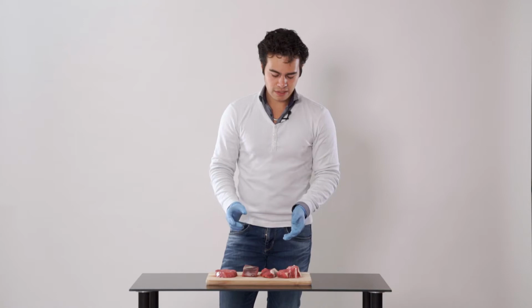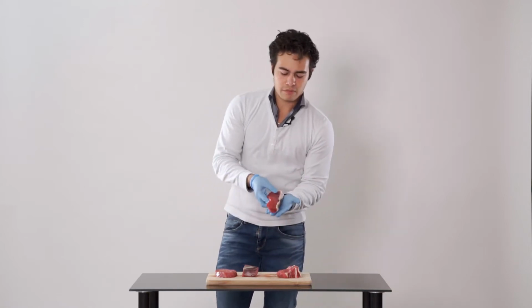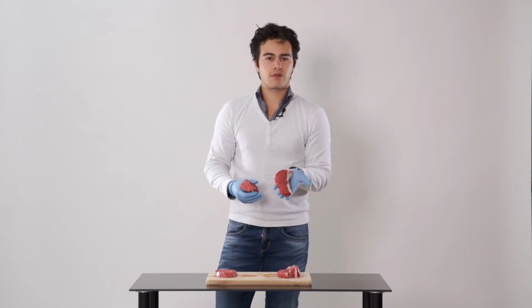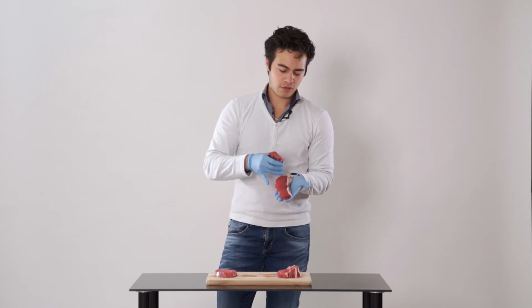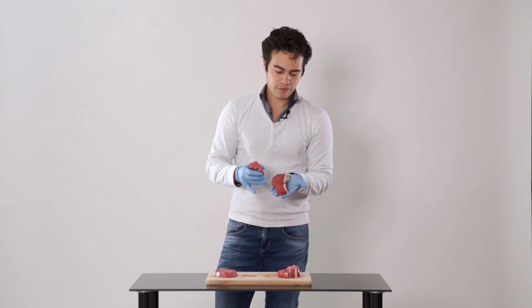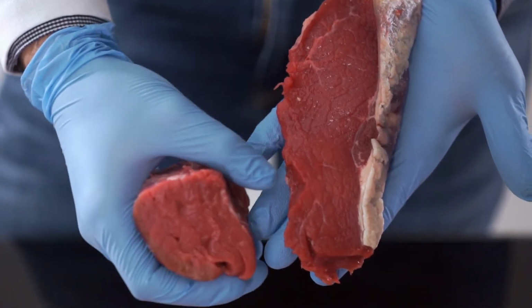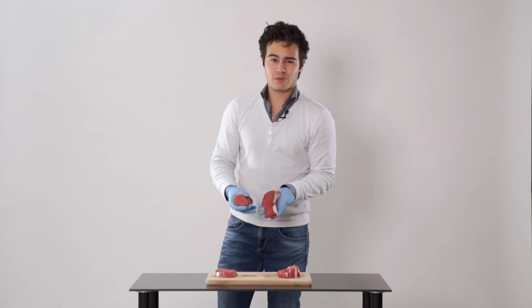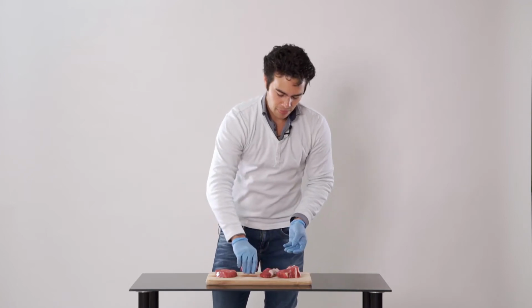Now a T-bone steak is usually one of the most expensive steaks, and that's because it is a combination of the sirloin and the tenderloin. So you have a sirloin on one side with the edge of fat, and then you have a T-shaped bone in the middle, and on the other side you have a piece of tenderloin. Two pieces in one, that's why it's as expensive as it is.